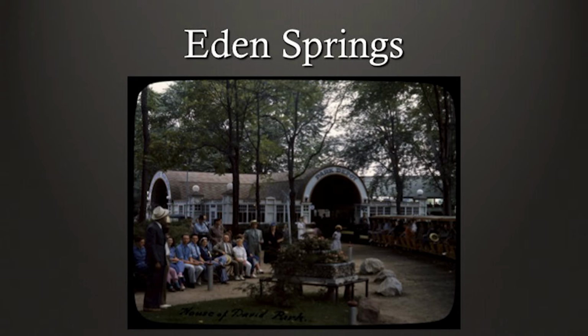This shows the depot that was located in the park. And this building is actually still there today, and is the depot that still functions. And you can point out that this roof here is actually the grandstand for the ballpark, which I'll be talking about a little bit later.